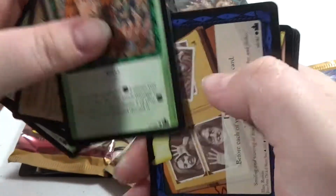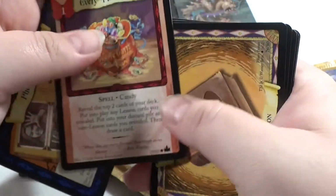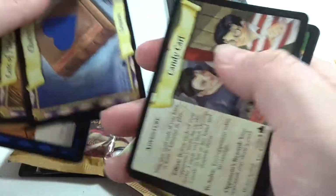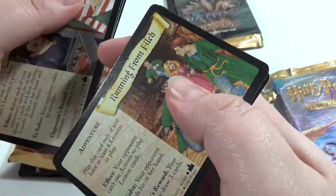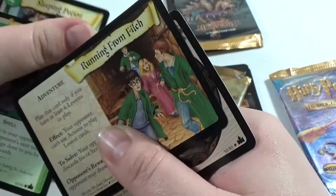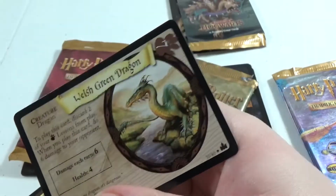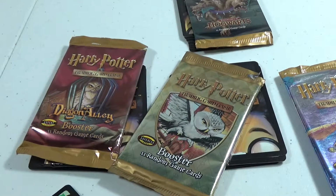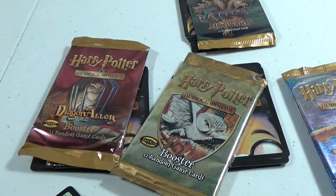Sandstone Gargoyle, Mangrove, Photo Album, Every Flavor Beans, Care of Magical Creatures, Charms, Candy Cart, Running from Filch. They did a lot of that. Oh no. And a Welsh Green Dragon, non-shiny. I didn't get a shiny in that one. Well, that's a bit of a bummer, isn't it? I wish I got a shiny. I like shinies.